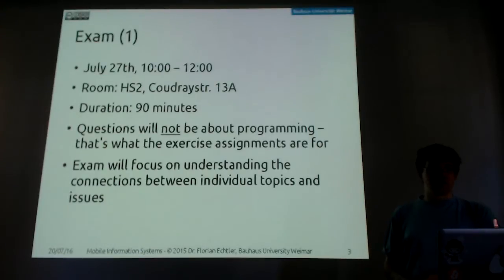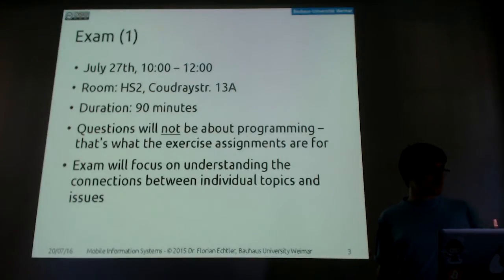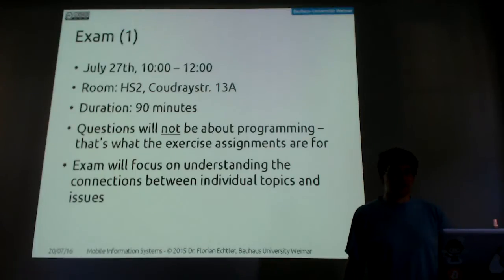The exam itself will be on July 27th. I already mentioned this a few times. It will be 90 minutes. It's actually 2 hours here, but we'll take a few minutes to pass out the sheets and to collect them afterwards, so the actual time to write will be 90 minutes.